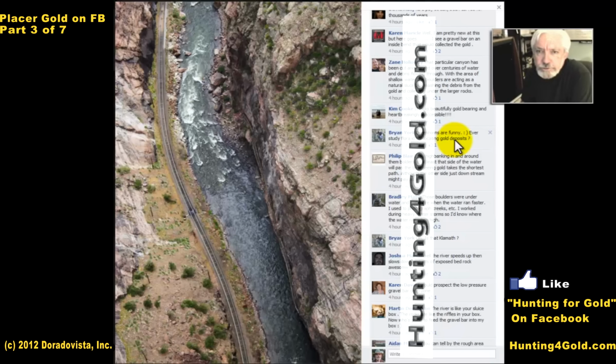Brian York says, greenhorns are funny. Ever study flora ID for locating gold deposits? Not quite sure what you meant. Greenhorns can be funny, but greenhorns also are where everybody starts, so I'm not sure I'd be laughing at them, because we've all been there. Frankly, it's one of those things that makes it fun to start out in gold prospecting, recognizing that everybody starts here, and the honest truth is some of the tricks are so simple it's not hard to learn, so we'll just keep following this.